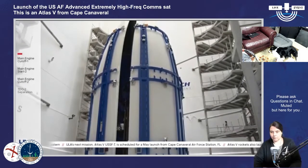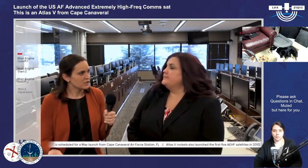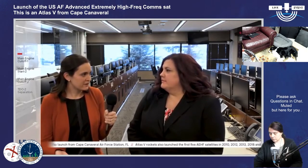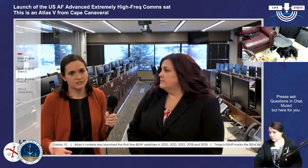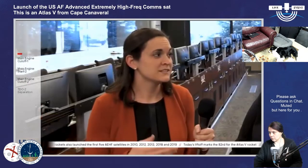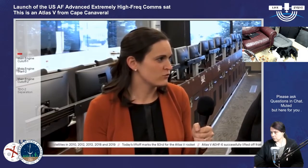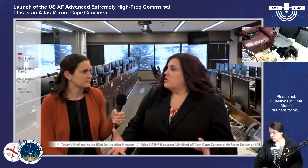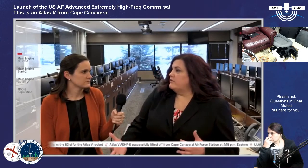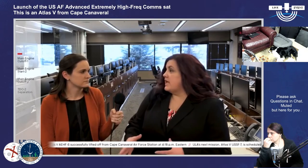A lot of our missions have a relatively short time frame between liftoff and spacecraft separation, but for this launch, the Atlas V rocket is taking the AEHF-6 satellite to a geosynchronous transfer orbit, and that's almost 6 hours from liftoff till separation. So what are some of the thermal considerations for these particularly long duration missions? When you're in space longer, you have a much higher chance of getting too hot or too cold. So there are certain things that we can do to help mitigate that.